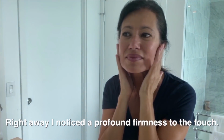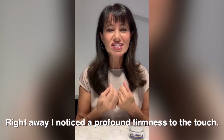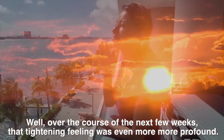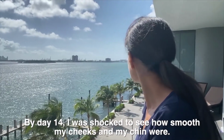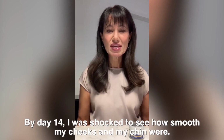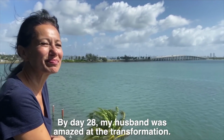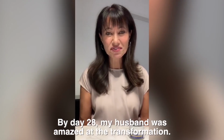Right away, I noticed a profound firmness to the touch. My skin felt plumper, more elastic. Well, over the course of the next few weeks, that tightening feeling was even more profound. By day 14, I was shocked to see how smooth my cheeks and my chin were. By day 28, my husband was amazed at the transformation.